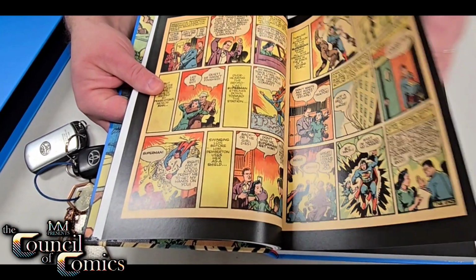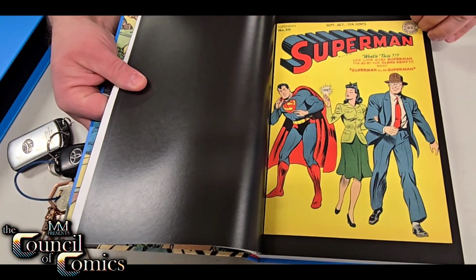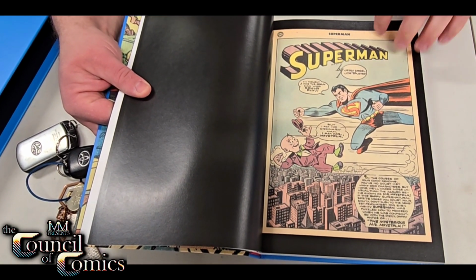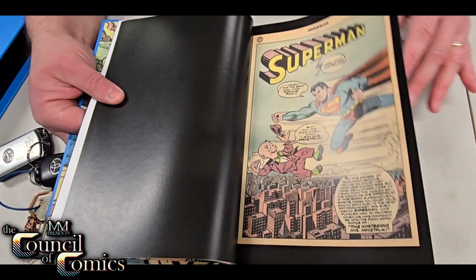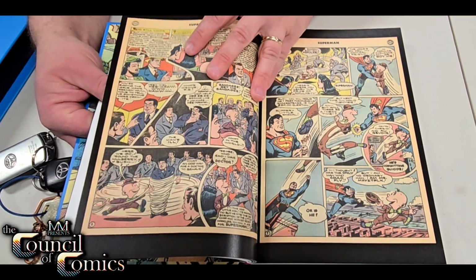I remember that from the Captain America that I had. The Mysterious Mr. Mxyzptlk. Superman number 30. Kind of that classic Mixie that they used later on in Superman the Animated Series. Yep, with Gilbert Gottfried doing Gilbert Gottfried. Hey, McGurk. I remember him running around saying that through the whole episode. Classic stuff.